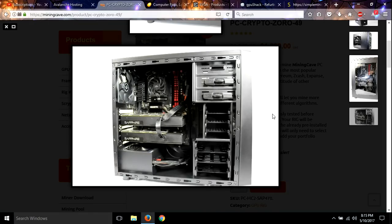Let me show you why. What I want to show you is this PSU right here. See how tiny that is? That is a tiny PSU. You're going to be cranking that thing 24 hours a day, 7 days a week, and it isn't going to be able to handle it. I don't even know what brand this is. I can't tell the way it's sitting, but I can tell you it's not a high quality brand.